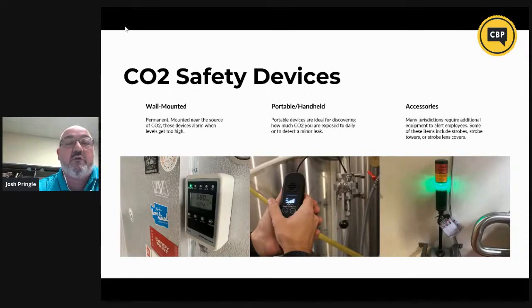Fixed devices are critical and important because they can do something for you. So if they detect a high level of CO2, they can set off an alarm, they can trigger an exhaust system, they can be run to the fire panel, shut off valves, things like that. We're seeing more and more requests by fire inspectors to have exhaust fans or systems or shut off valves triggered from fixed devices, especially at breweries.